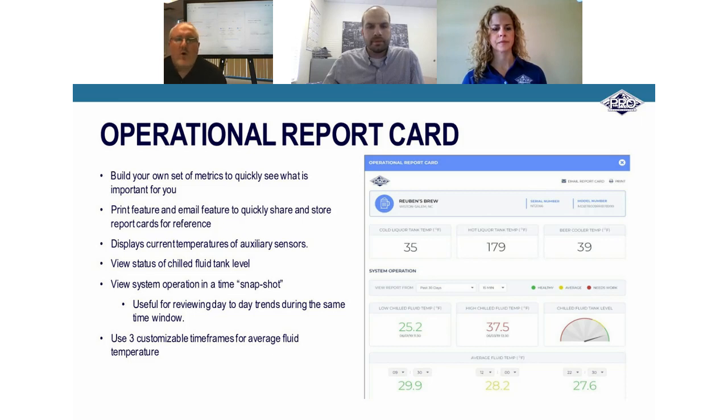The lower one with the average fluid temps, I think that's a really useful tool, just to be able to say, okay, I know at these time windows I'm doing these certain processes inside my facility. I want to see how that's affecting my chiller. And I don't want to have to go through graphs and stuff. I just want to run my report card, have that report card emailed or printed off, and keep a little bit of historical data based off of that. So the report card is pretty useful.